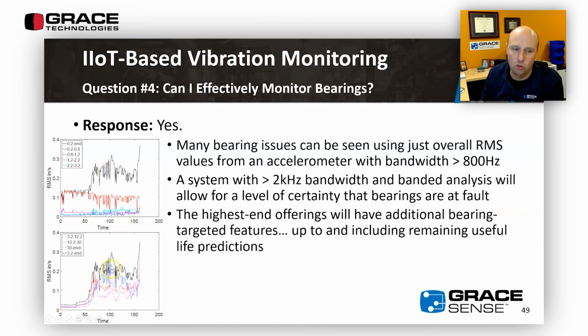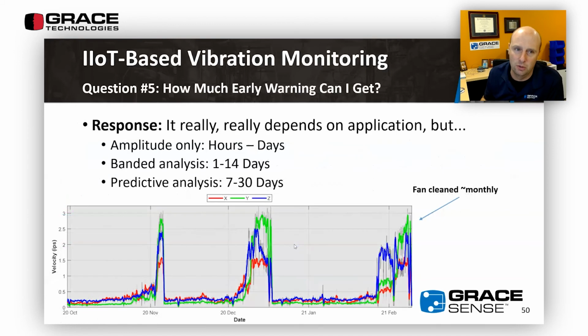And so if we bounce down to this lower plot, these are looking at the bearing band, which is this kind of bluish band that's got dotted lines. We're looking at the red line here, which is our low harmonic band, and the pink line, which is our high harmonic band. So again, if you've got this banded analysis in place, you can look at these signals down here and really see, okay, yeah, there is a bearing issue occurring, and you can track this blue line as it gets worse over time. So, yes, we can effectively monitor bearings with an IoT-based system. And even, at the best case, a super high-end vibration system in the IoT world will allow you to get potentially remaining useful life predictions using these sorts of banded analysis. So absolutely, bearings are a target that we can target with IoT-based systems.